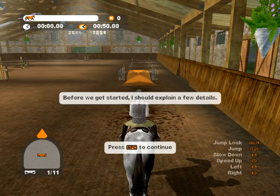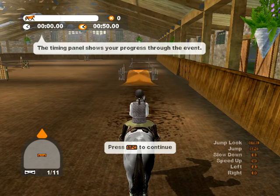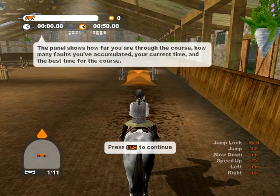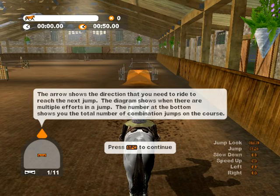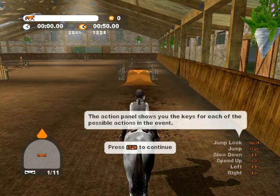Before we get started, I should explain. The timing panel shows your progress through the event. The panel shows how far you are through the course, how many faults you've accumulated, your current time, and the best. The next jump panel shows you the details of the next jump. The arrow shows the direction that you need to ride to reach the next jump. The diagram shows when there are multiple. The action panel shows you the keys.